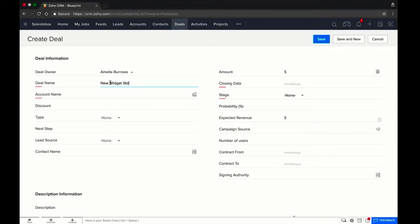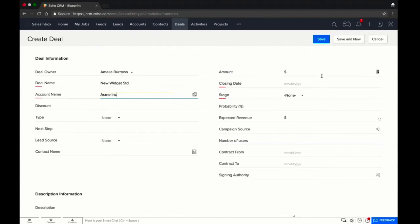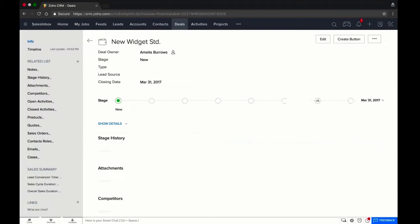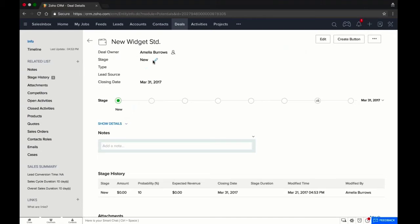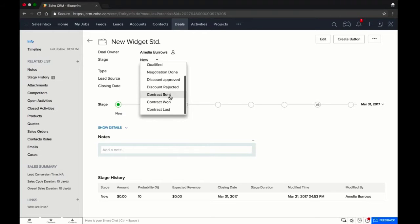Call it New Widget Standard, which closes at the end of this month. The stage is new. And there you see, I have created a new deal, and you see that the stage is new. Let's say I have spoken to this prospect over phone. So I am free to change the stage of this deal to a contract one.